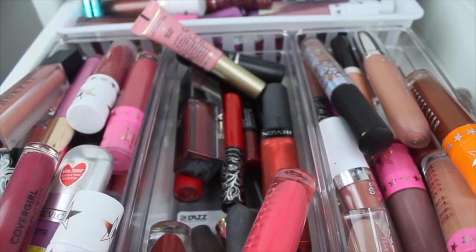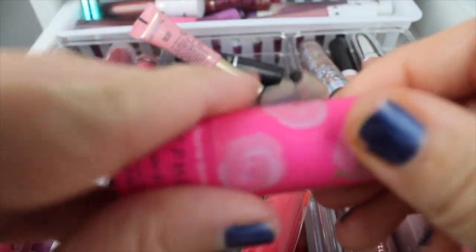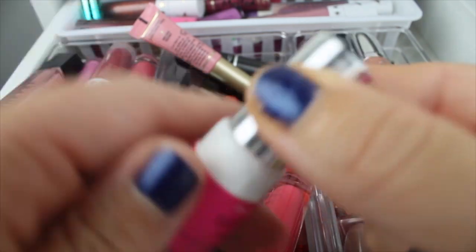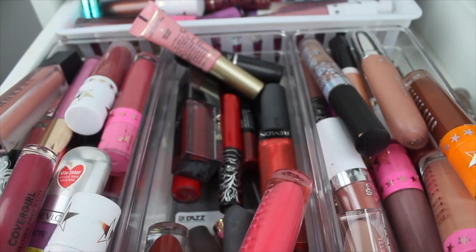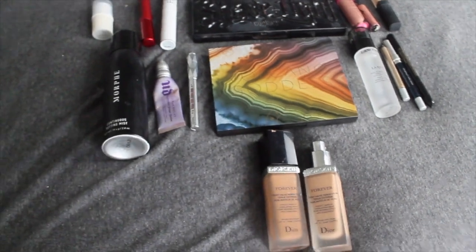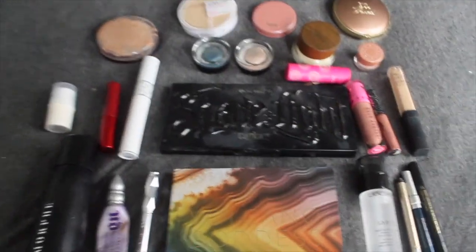But I'm going to keep in this Sephora Rose Hemp Lip Balm. Look at how close I am to finishing this lip balm up. I'm so proud of myself that I haven't lost it yet. And let's look at all the items that we pulled. Here's an overview of all the items that we pulled this week. I just have them laid out on this blanket.